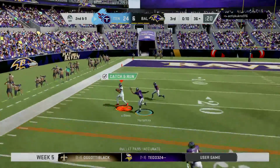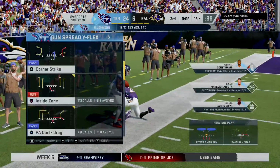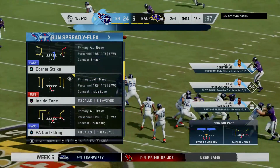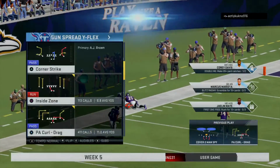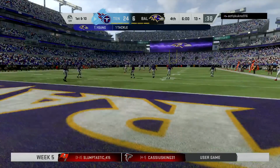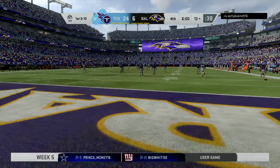2nd and 9 now. This one caught by Davis, and all the way inside the 15 before they drop it. 23 yards the pickup there. Back now in Baltimore, it's the Titans. They've got the football. They'll be looking to extend their lead here as we begin the 4th quarter.